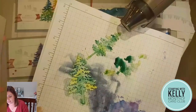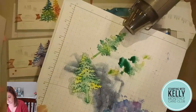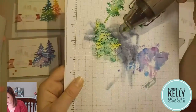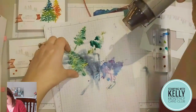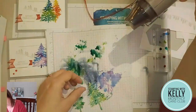I'm going to use my heat tool to just dry this a little bit, speed up the process. Well, the color saturation is definitely getting lighter. As it dries here, I'm just going to move it a little bit so that it's not in a pool of liquid now.